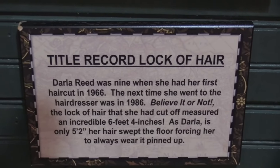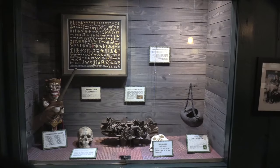Pedal record, lock of hair. It's the real hair she had cut off. His shoe size is now 39AA, 6 feet 4 inches long. And his height has reached a massive 8 feet 11 inches. He is now the tallest man in the world.